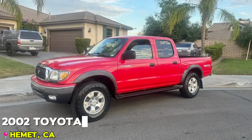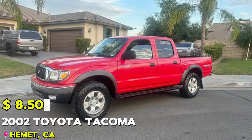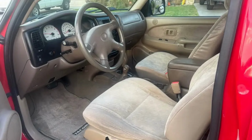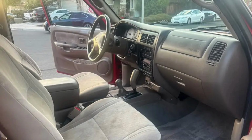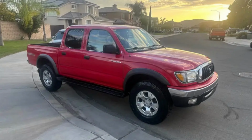Number 6. 2002 Toyota Tacoma, price $8,500, finished in an eye-catching red exterior and paired with a well-maintained gray interior. Kept completely 100% stock throughout its life and never subjected to harsh work duty, this vehicle features a smooth automatic transmission paired with a fully functional four-wheel drive system that engages flawlessly.